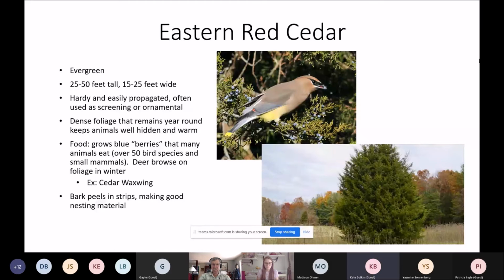So Eastern Red Cedars have these little blue berries. I have berries in quotes because they're not actually berries, they're fused cones. If you look really closely, probably not at that picture, but next time you see one, you pick one off, you could see the bracts on the cones. And birds really, really like them. Over 50 different bird species and mice and squirrels and any kind of animal will eat these. And of course, the deer like to eat them in the winter because they might be one of the only things that are alive during that winter season.